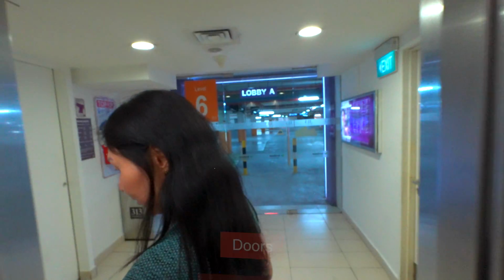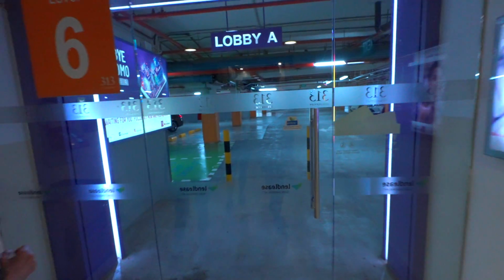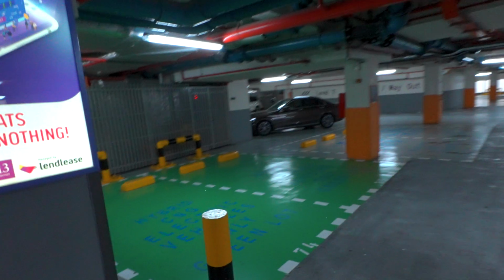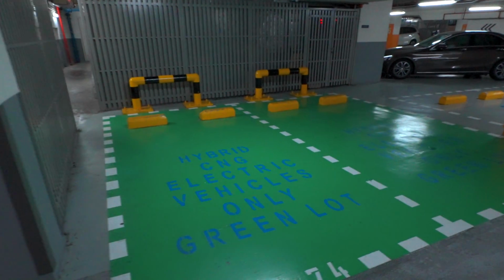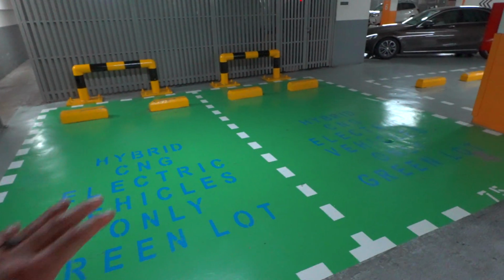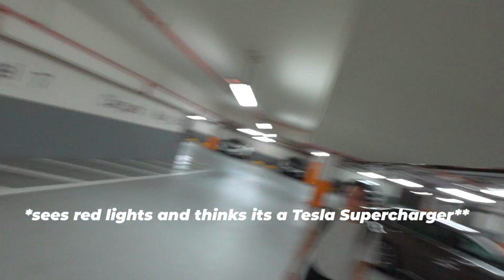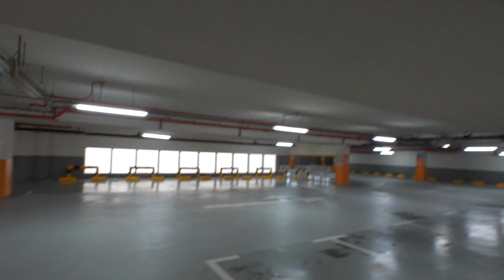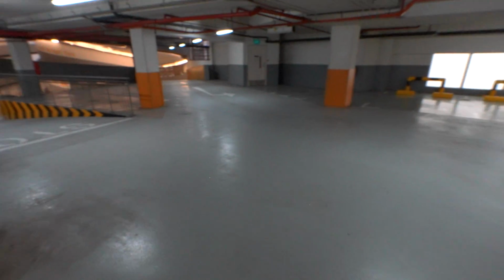Doors opening. All right, so we're on level 6. Let's see if we can check it out. Okay. Hybrid CNG electric vehicles only, green lot. So there's some sort of green parking here. Not here, maybe it's on another floor. Oh, I see it. I see it. Look how tall I am. Oh no, never mind, that's a generator. Look how clean the floors are for a parking garage.